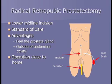The second thing is that you're outside of the abdominal cavity. There's an area outside of your bowel structures where you can get into, go in and remove the prostate gland. So you don't enter any of the area where your bowels are sitting, even though you're making an incision in the belly. The second thing within our Kaiser system is that the operation can be done close to home, which means you can either have it done in Santa Rosa, if you're close to there, or San Rafael, depending on what's easier for you.